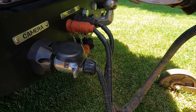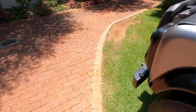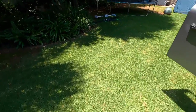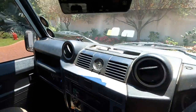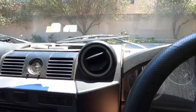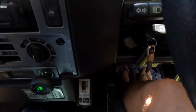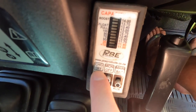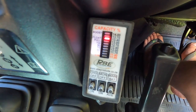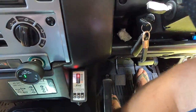Okay, so everything is plugged in. I'm going to start the car. And I'll still do a separate video on the Land Rover, but I also got a battery system in that Peter did for me. Okay, so here I can do the switch, whether something should be on charge or not on charge. Okay, you can see there's the voltage coming through, and okay, so it's charging now.